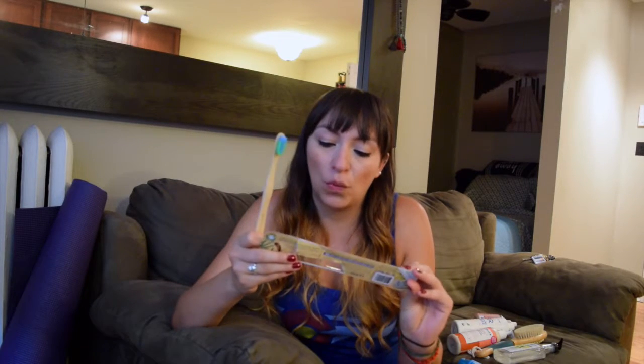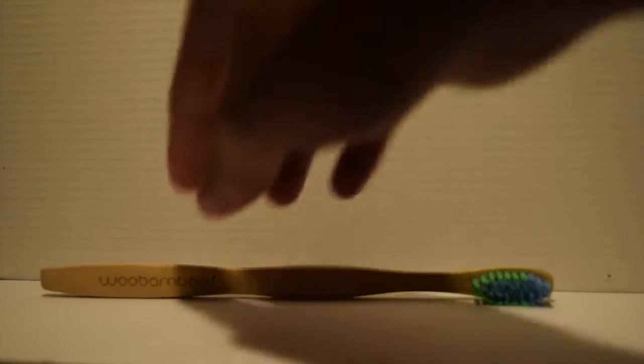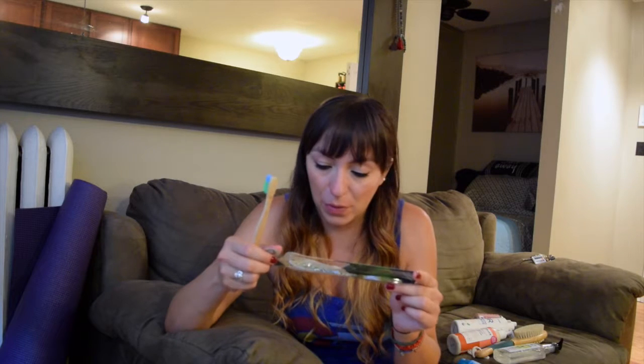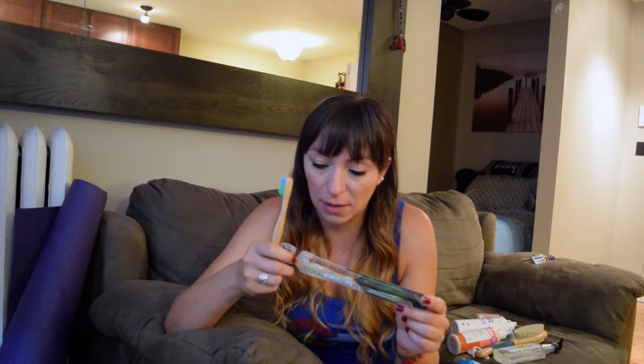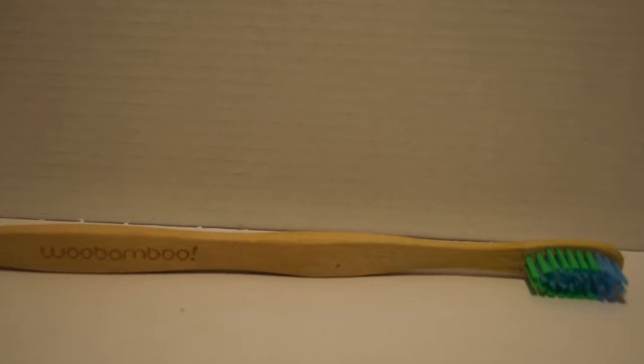This last product I got at Target too, sorry. This one's funny, it's the Woo Bamboo, and clearly I just got it, but I wanted to try out the natural toothbrushes that I've seen more of. I've tried the ones made out of recycled yogurt cups. I wasn't a fan of that one. This one is made out of bamboo. It's organically grown, non-toxic, BPA-free, all materials that are easily grown again.